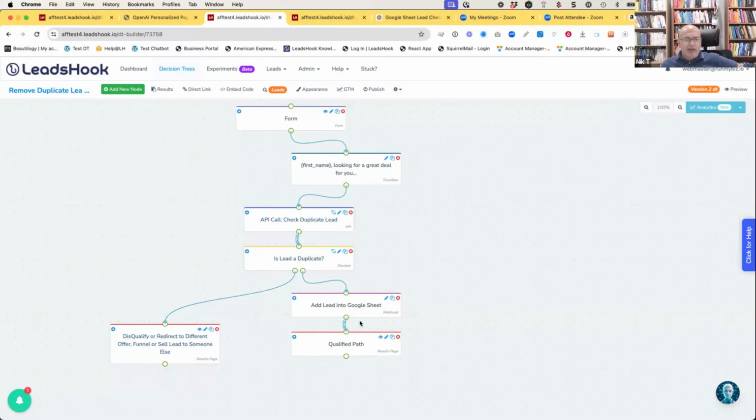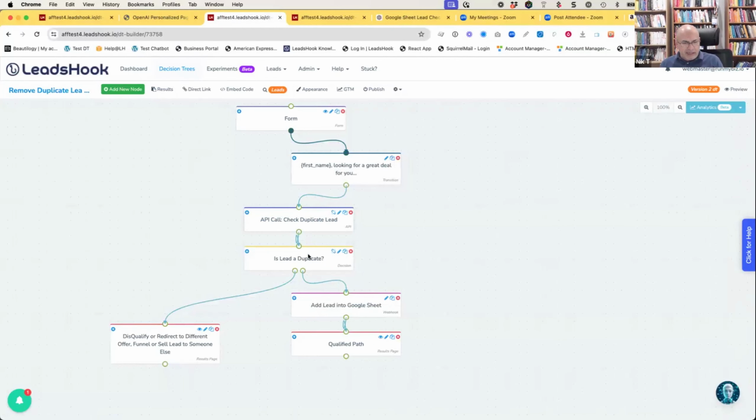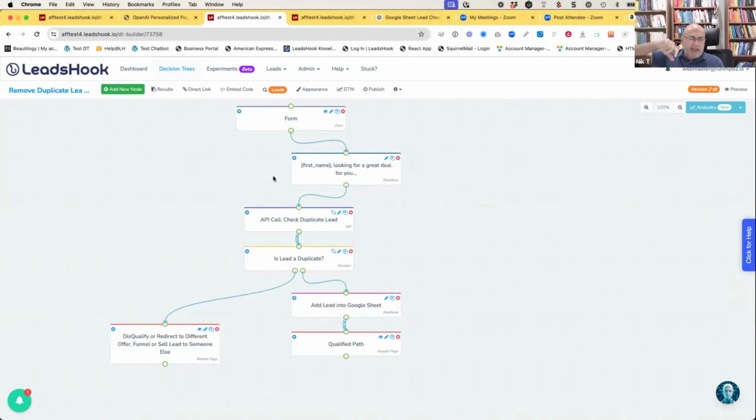But what you're doing is you do make a webhook back into Google Sheet. So what you're doing now in this example is you're going to go into Google Sheet and add one more line, which is this new lead that came through. So then what's happening now is your database of leads is constantly getting built. And so if this person were to come back, let's say, tomorrow, they'll get picked up as a duplicate lead, and then they'll go down this left path. So the first time they go on the right, if they ever come back, they go on the left, right?